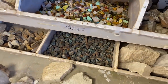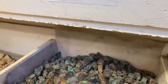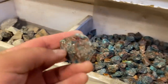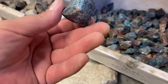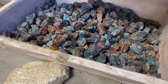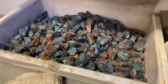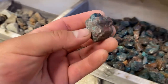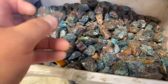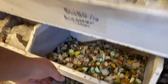There's just some random chiplets, assorted stones. This is apatite. I love the way it looks. The rough doesn't like to be cut very much. I wonder if the really nice beads and stuff that I see being made out of apatite are stabilized. I also know that there's a fascicrate apatite too, but I've never seen it rough for sale, you know?